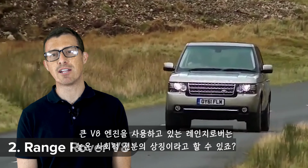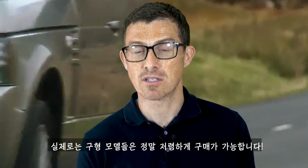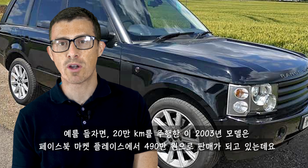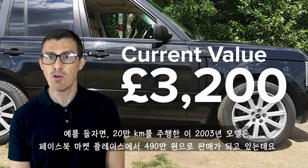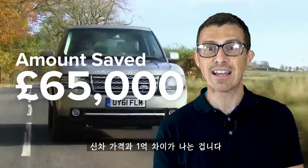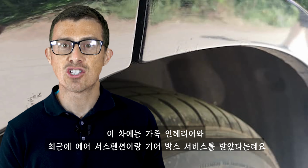A big V8 powered Range Rover is a pretty serious status symbol, but you can actually pick up old ones for buttons. For instance, this 2003 car with 124,000 miles on the clock is on Facebook Marketplace for just £3,200. That's 65 grand less than when it was new. This one has the full leather interior and has just had its air suspension and gearbox serviced, which is handy because this model of Range Rover is notorious for expensive air suspension and gearbox issues.